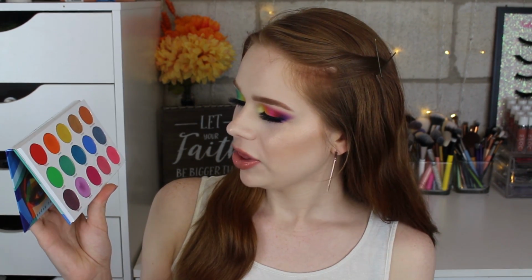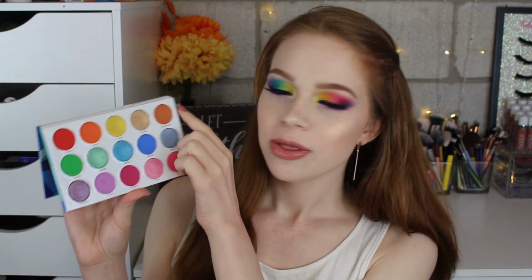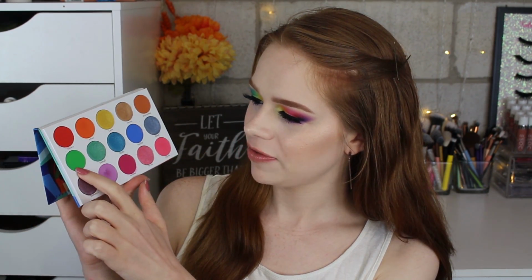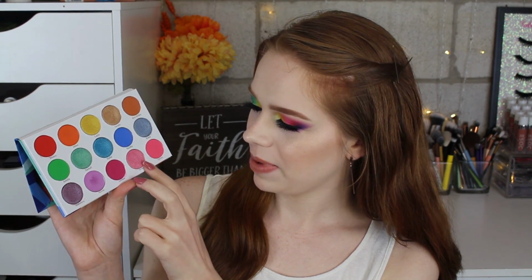It has a really good mix of mattes and shimmers. There's pretty much a coordinating matte for almost every single shimmer. The top row is a little bit more neutral, but you've got a green matte, a green shimmer, a blue matte, another blue shimmer. You've got a pink shimmer to go with these pinks. You've got a purple shimmer, a purple matte.